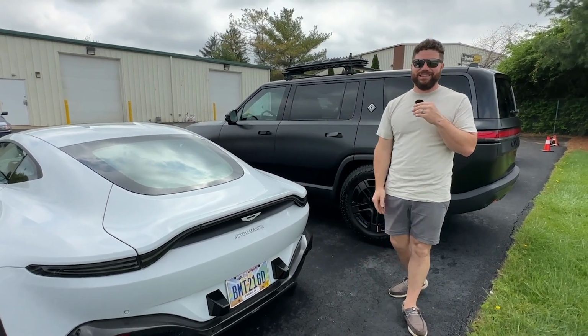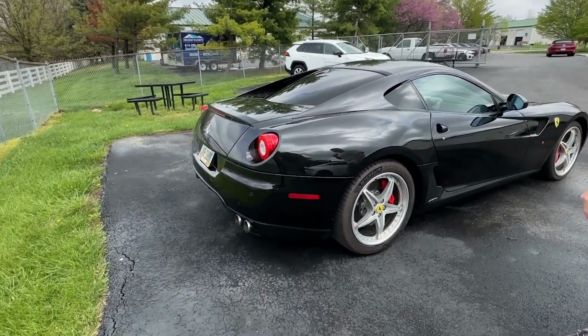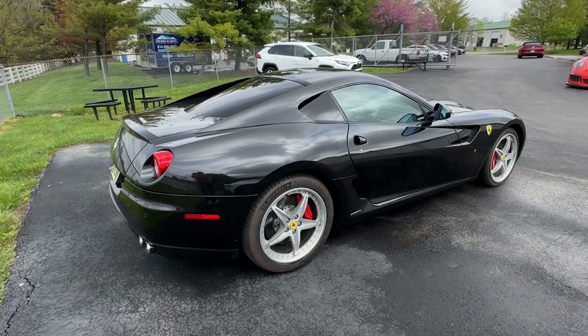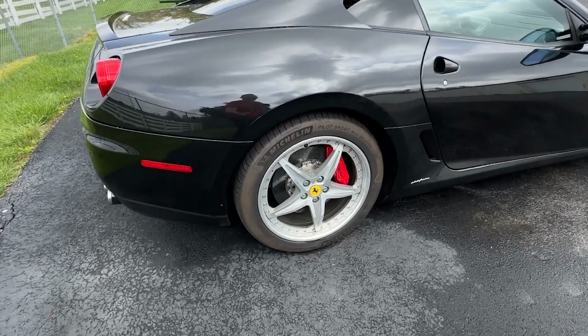That's crazy. That's probably what they had to do to bypass the US law on getting that out. Look at how meaty. Awesome. Look how meaty that rear tire looks on there. This is a 599 HGTE, which was a super special package. Not very high numbers of these, but awesome car. You can always tell by this style of wheel. It only came on the HGTE.